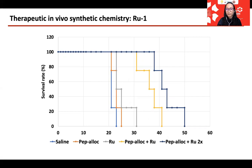And we are very happy that this is also the first time that ruthenium can be used for reactions in vivo. And this is the first report that we report. This is also an excellent result, because we can confirm that ruthenium can be used for this strategy, and it is even more stable compared to the gold metalloenzyme.